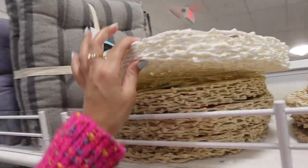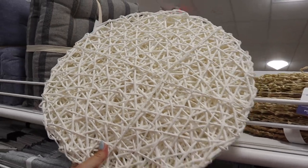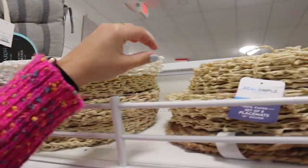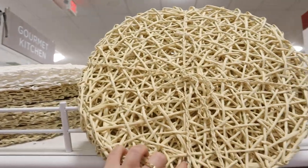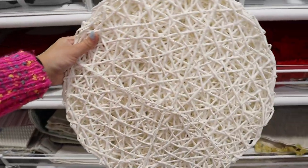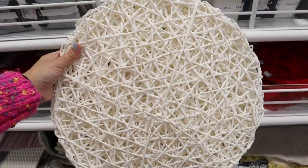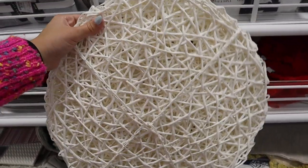And then they have these. These are really cool. I feel like they would give the table some texture. They have them in a couple different colors. They have them in more of a brown color, which could be cool. I am really gravitating towards the white ones. You get 8 of them, so I could do 3 on the countertop and then 4 on the table. I'm not sure. They are a good price though. They're only $7.99 for 8 of these, so like $1 a piece, which is pretty good.